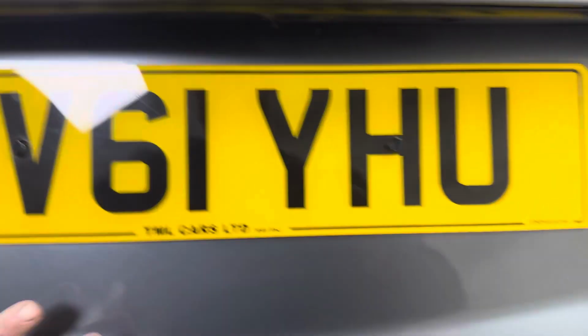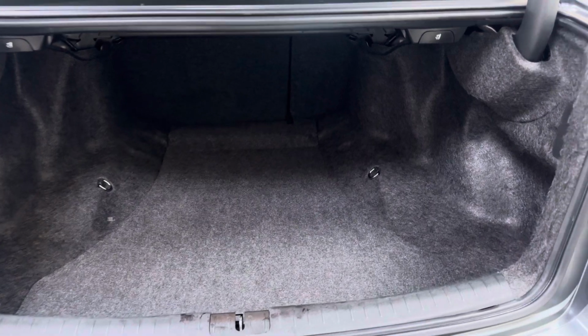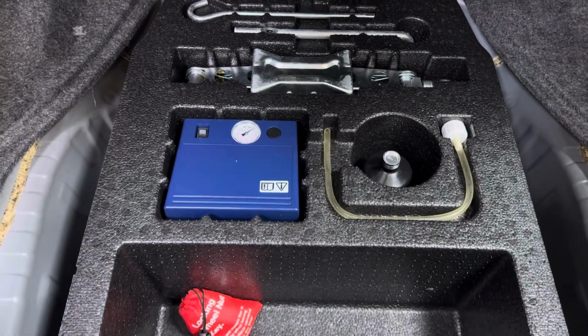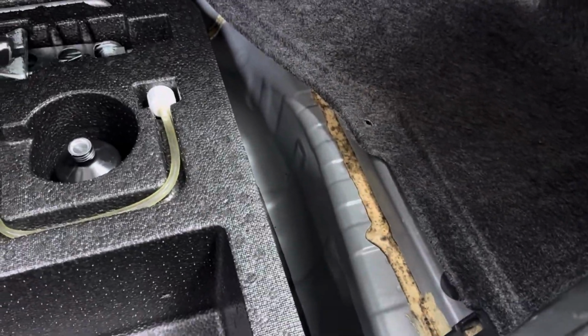Begin with the boot. All really nice and clean with the split folding rear seats. No funny smells, no dogs. No spare wheel with this one. It just comes with the toolkit, the compressor and the tyre weld, but it's all there and you can get a spare wheel in there if you wish. There we go. That's shut.